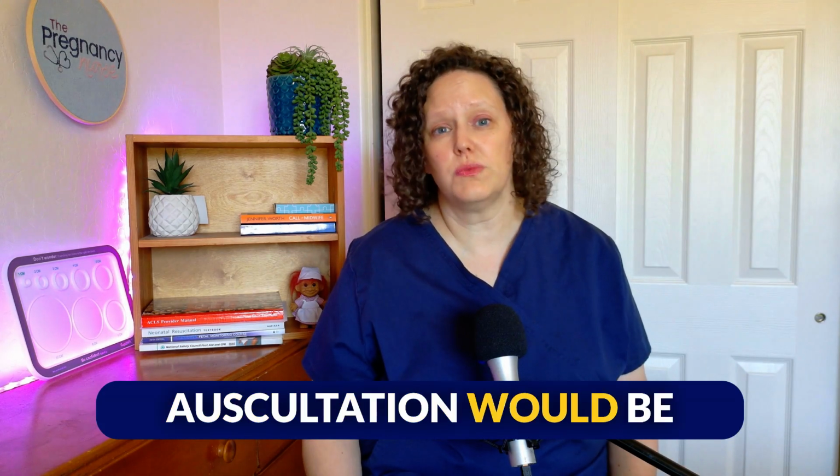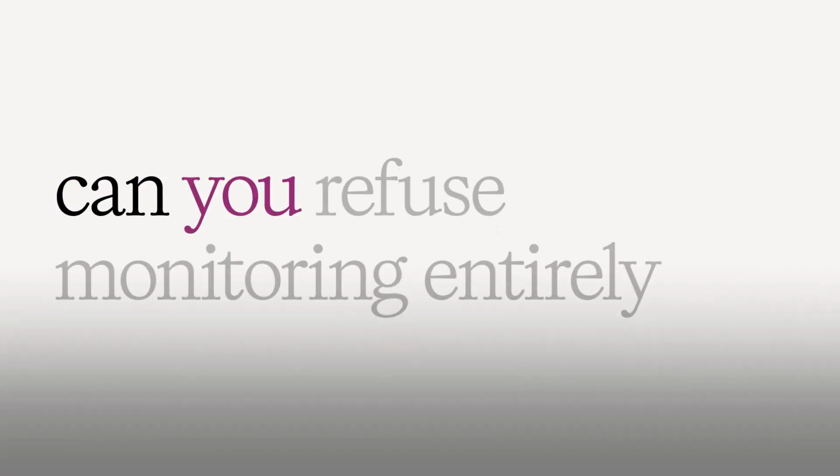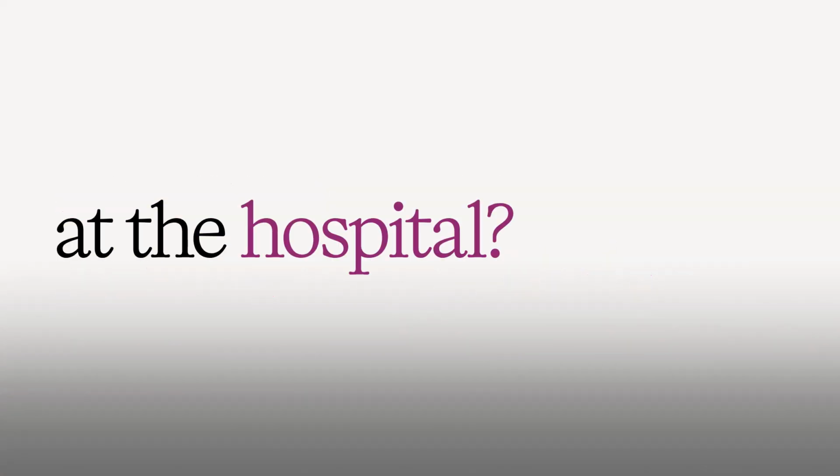And if you're in a low risk situation, maybe intermittent auscultation would be a better option for you. Just as a reminder, if you have intermittent auscultation, though, it's not as easy to sleep the way you can if your baby will stay on the monitor, because the nurse will come in at the interval designed to watch the baby, and she may need to wake you up in order to get access to your belly and all those different kinds of things. So can you refuse monitoring entirely at the hospital?